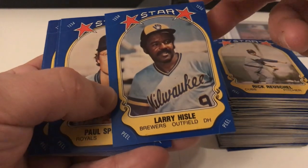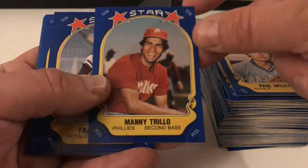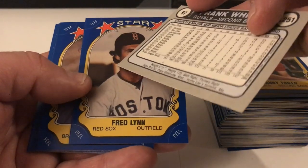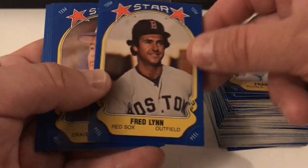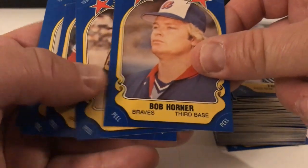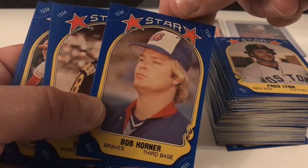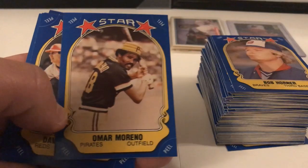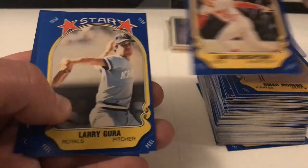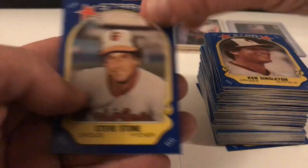Larry Hisle. Paul Splittorff. Manny Trillo. Manny is happy in that picture. Yes, he is. Frank White. Fred Lynn. Great outfielder for the Red Sox and various teams after that. Bob Horner. I always liked Bob Horner, but he looked like he was always angry about something. Very few pictures of him smiling. Always a very serious, focused player, good player. Omar Moreno, the Antelope. Dave Concepcion, Larry Gura, Ken Singleton, Steve Stone.